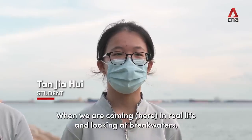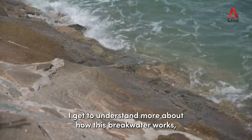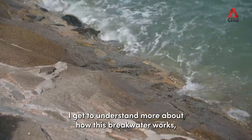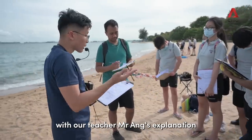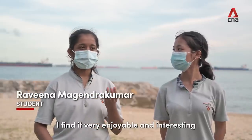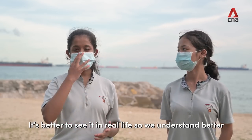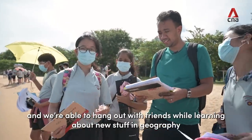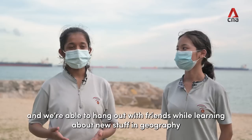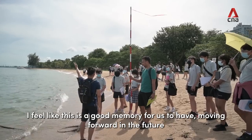When we are coming in real life and looking at the breakwaters, I get to understand more about how this breakwater works with our teacher Mr. Ang's explanation. I find it very enjoyable and interesting. It's better to see it in real life so I understand better, and I'm able to hang out with friends while learning about new stuff in geography. I feel like this is a good memory for us to have moving forward in the future.